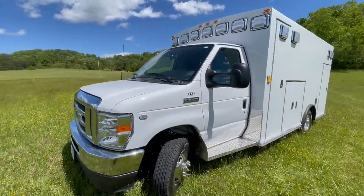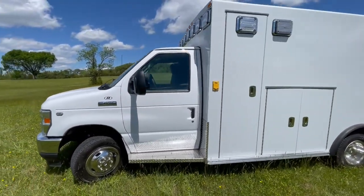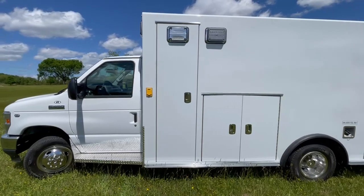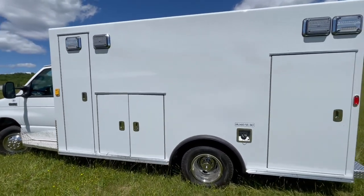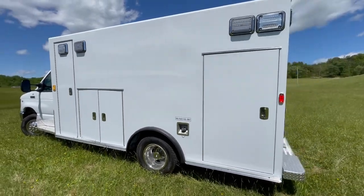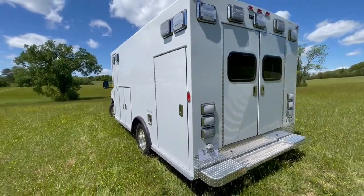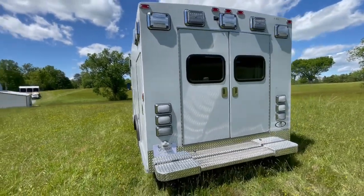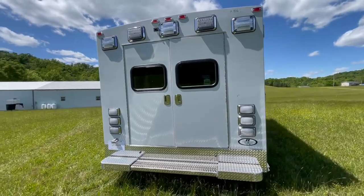The chassis is a 2023 E450 Ford. Overall wheelbase is 158 inches. It's 2-wheel drive. Engine is a V10 gasoline. Overall length is 272 inches. Overall height, 102 inches. Headroom is 72 inches.